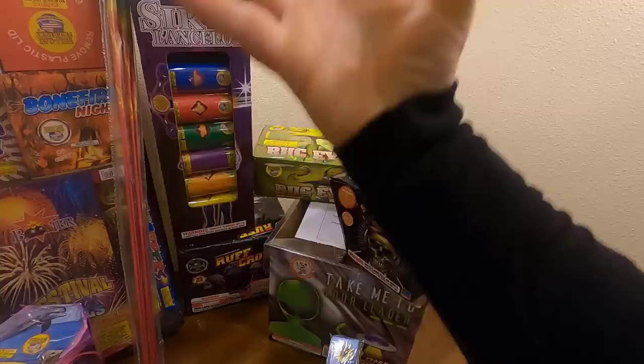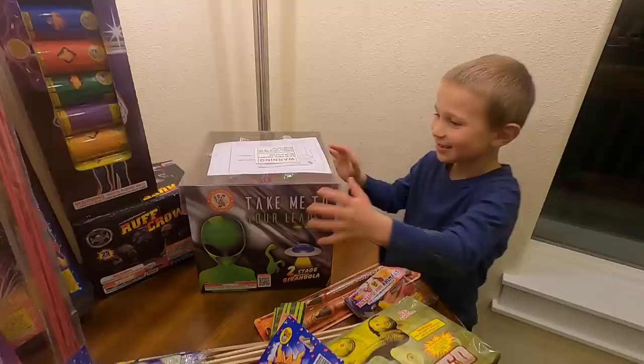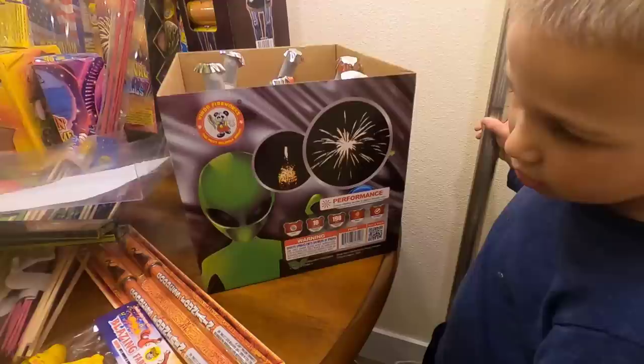Okay, Everett's going to share this one with us. Yes, this one I think has us all most intrigued and excited. Take off the lid, look at it. Okay, this one's called Take Me to Your Leader, and it flies up and explodes in the air, and then flies up another 100 feet. Oh, and then explodes again? Explodes again. Okay. Ooh, I think it's going to be exciting.